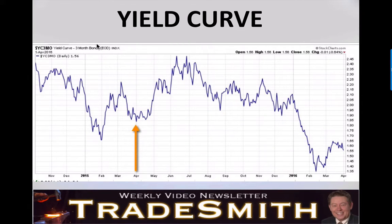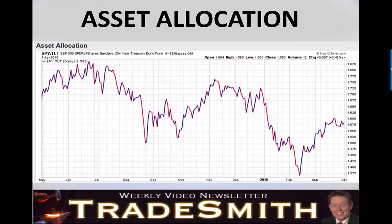The yield curve, I put the arrow right where we are now. The yield curve leads the market by a year. As you can see, this is going to start to turn quite bullish later in April. So once we get through to April, we're going to see this start to help the stock market and the economy move higher. Unfortunately, look down the road and you can see it's not going to help us at all once we get into 2016. But right now, it's neutral, but soon to turn bullish.